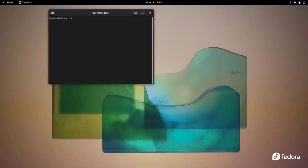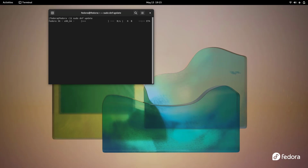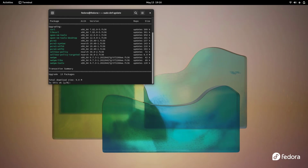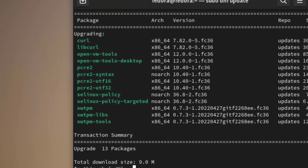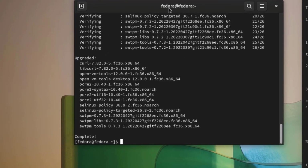So after configuring DNF, now it's time to update our system. To update the system with the latest packages, you need to enter the command sudo dnf update. There are some updates available for my system, so you need to enter Y. It's done now. Now my system is up to date with the latest and the greatest packages.